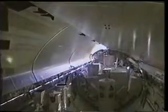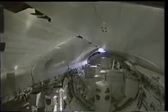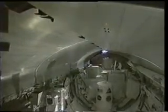And this is us preparing to come home. And one of the last things we do is close the payload bay door. Once we have the payload bay doors closed, it's time to reconfigure Atlantis for the trip home. We get back in our orange pumpkin suits and we prepare for the burn.